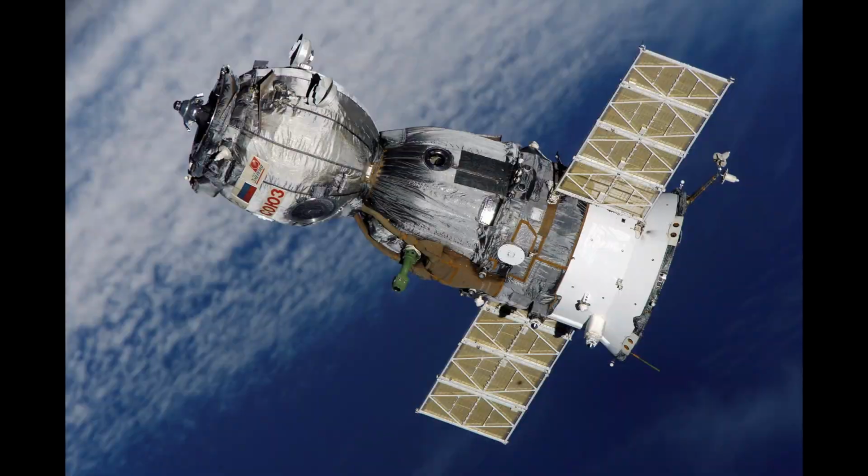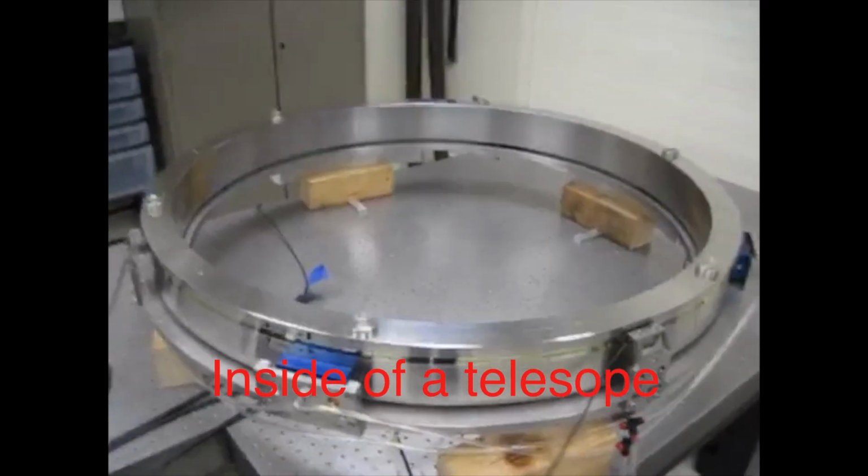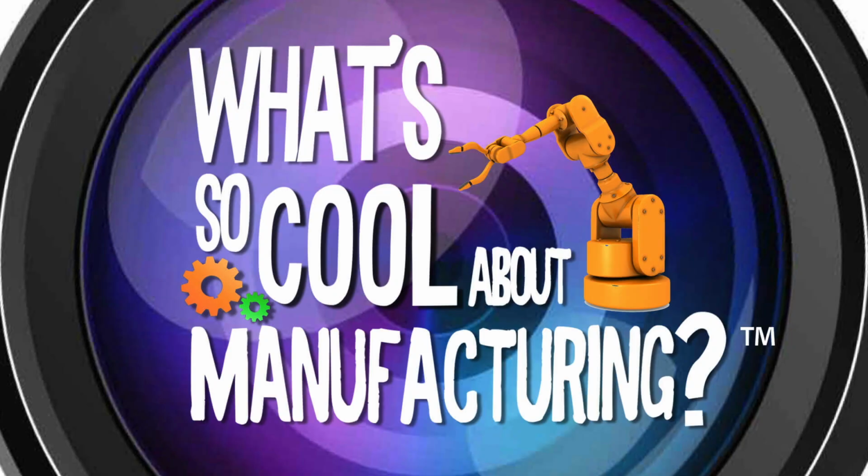It's hard to kind of visualize our product because we're one small little tiny component. We're inside a larger machine. While air bearings may be difficult to see, they are in products all around us, like CAT scan machines, satellites, and telescopes. So this is what's so cool about manufacturing.